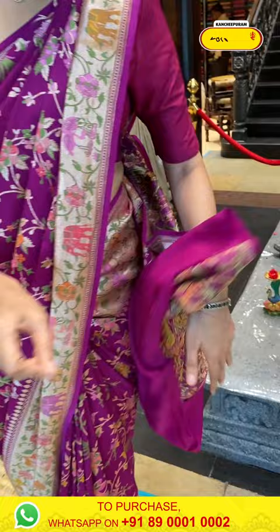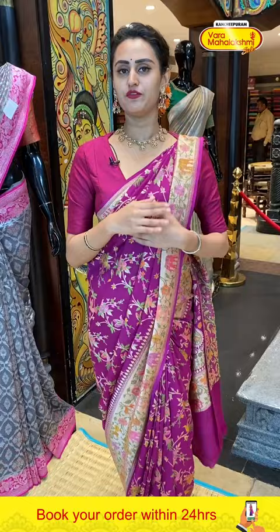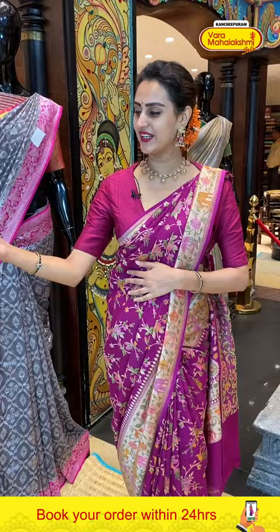And the pallu, it has a lovely design same as the body, and you have peacocks, florals, leaves, butterflies with amazing gold saree. And this comes with a self blouse. So దీనికి self blouse రావడం జరిగింది. సో ఈ బ్యూటిఫుల్ సారీకి ప్రైసింగ్ మరియు కాంటాక్ట్ డీటెయిల్స్ ని చూపించేస్తాను నేను మీకు.